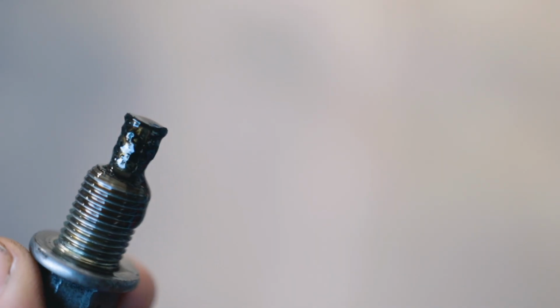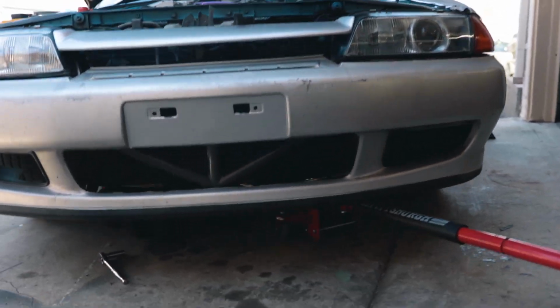Yeah, I'm not seeing any metal really. Maybe some super small shavings, but there are little clumps of oil. I lowered the car a little bit just to get as much oil out as we can.